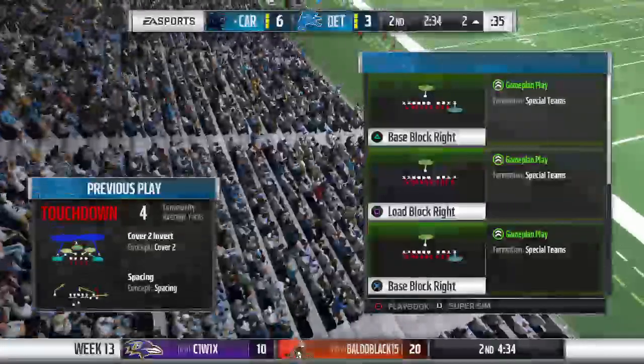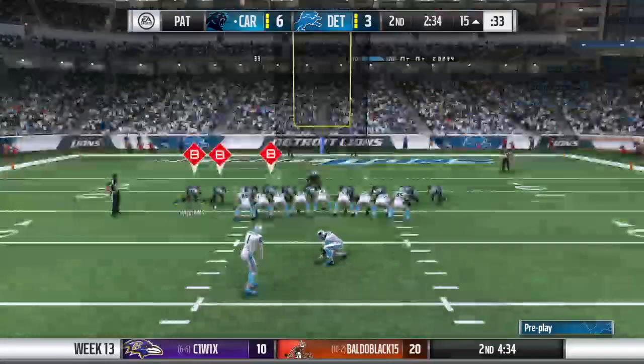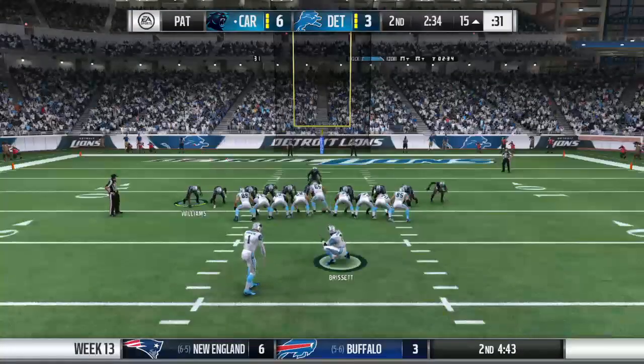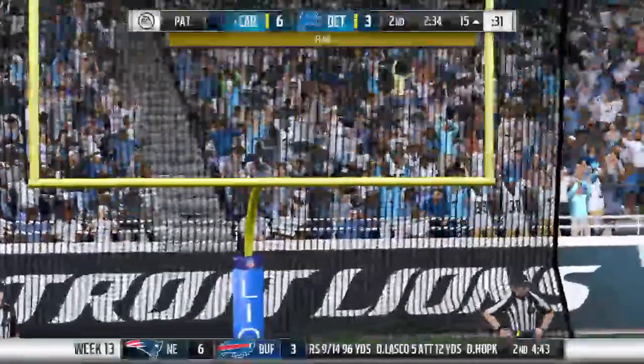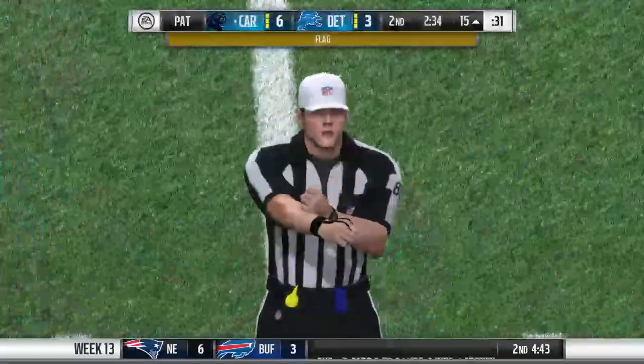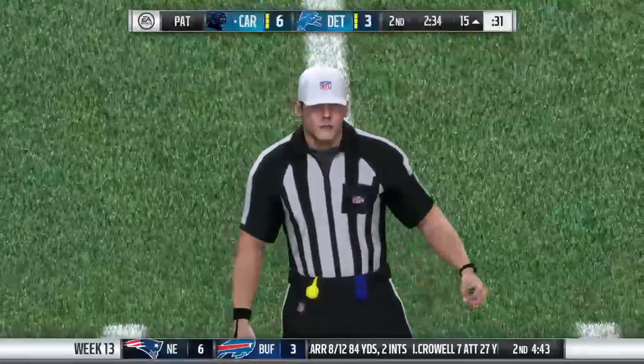And the Panthers have taken the lead. Roberto Aguayo now for the point after. And this is up and good to make it 7-3. Personal foul. Roughing the kicker. Defense.